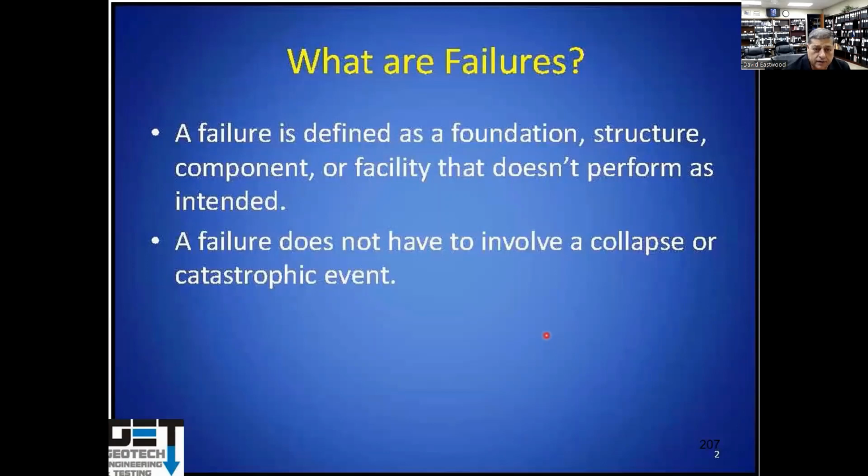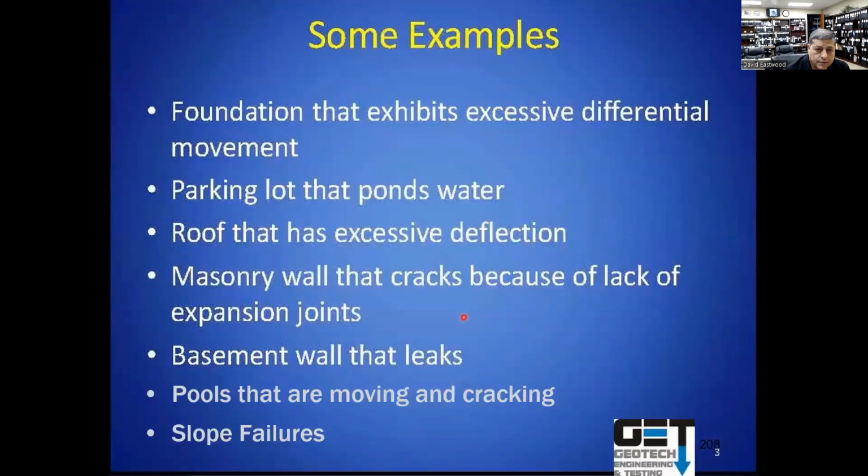So what is failure? Failure is defined as a foundation, structure, component, or facility that doesn't perform as intended. A failure does not have to involve a collapse or catastrophic event. Some examples are foundations that exhibit excessive differential movement, parking lot that ponds water, roof that has excessive deflection, masonry wall that cracks because of lack of expansion joint, basement walls that leak, pools that are moving up.